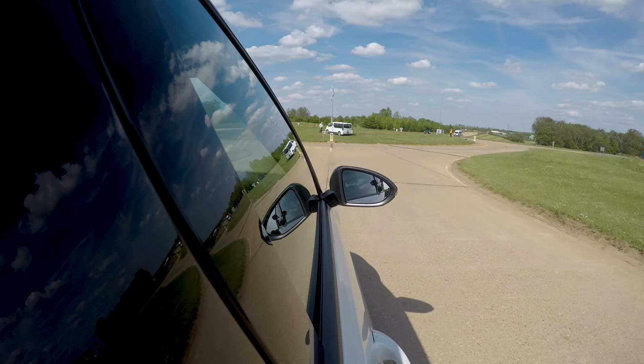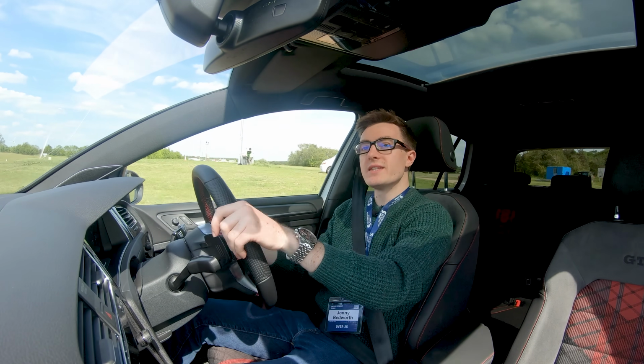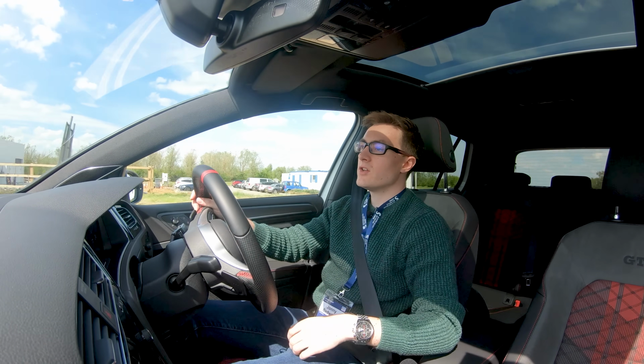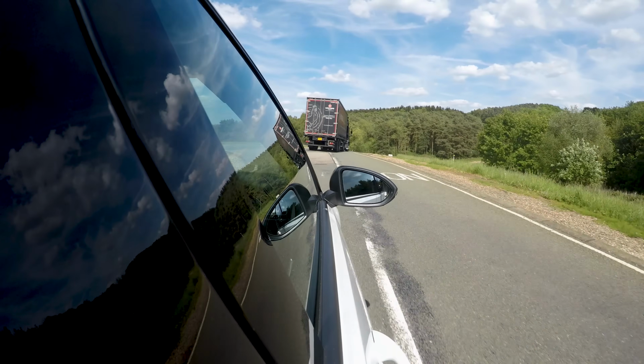Yellow. Oh, what is the chances of that? We're stuck behind a lorry. You are joking. Oh well, hopefully he'll turn off shortly.